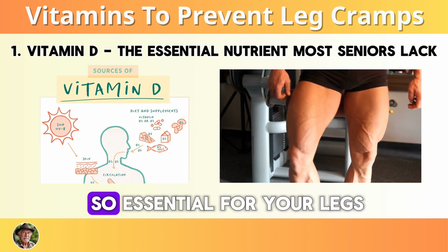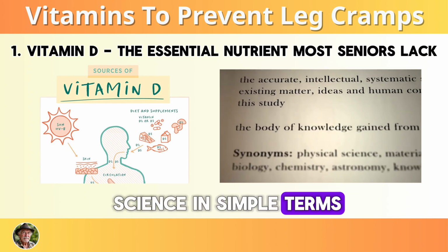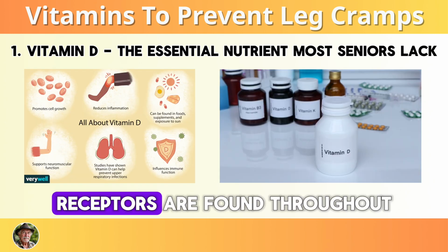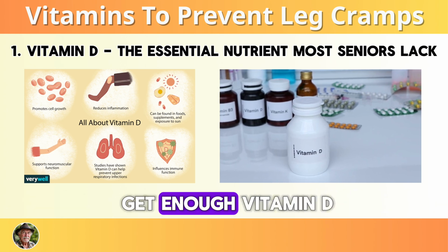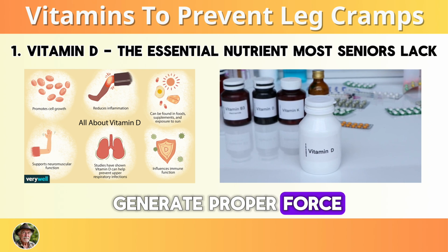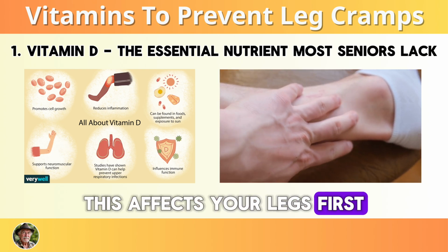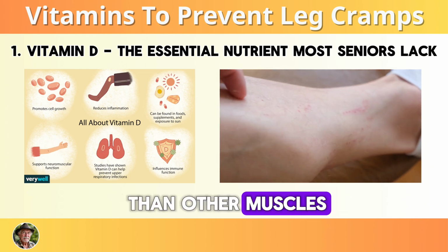Why is vitamin D so essential for your legs? Let me explain the science in simple terms. Vitamin D receptors are found throughout your muscle tissue. When these receptors don't get enough vitamin D, your muscles literally can't generate proper force. This affects your legs first because they bear your body weight and require more power than other muscles.